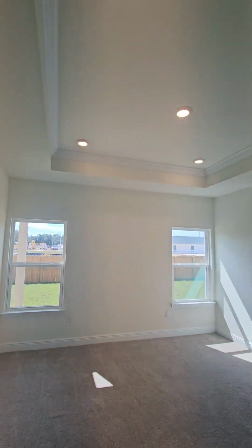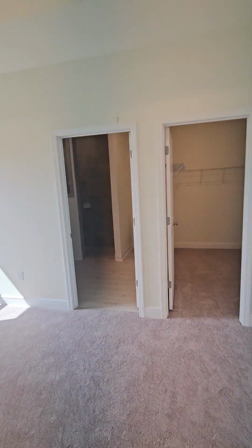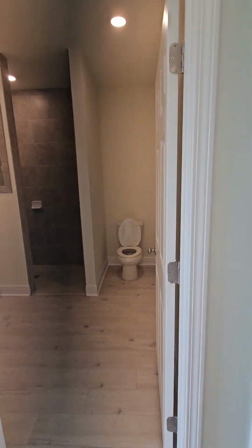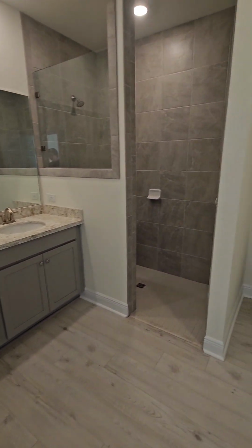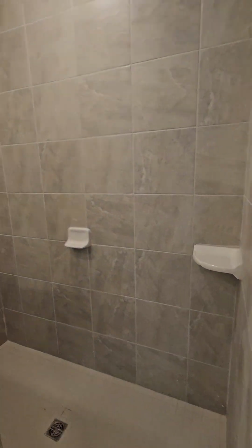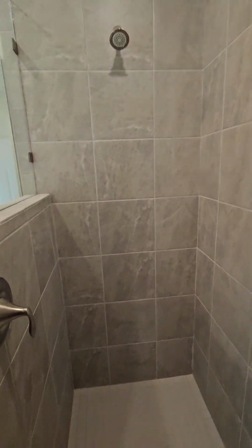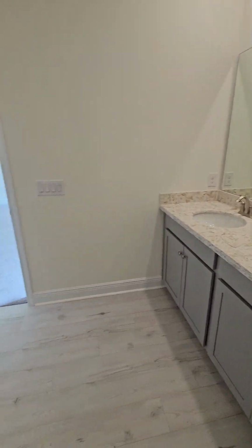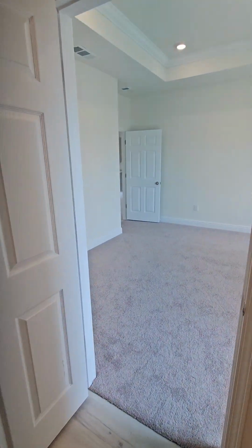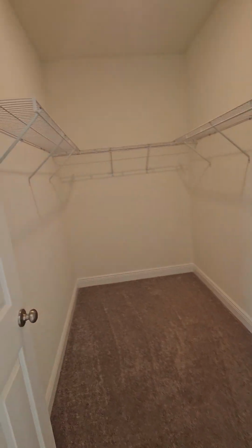Nice tray ceiling in here. Room for a king bed. There's a walk-in shower. Nice big walk-in closet.